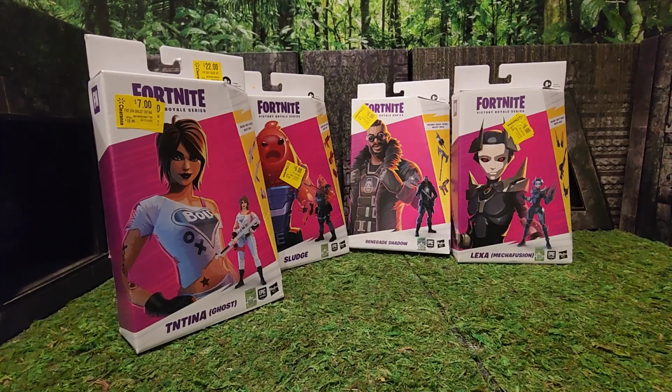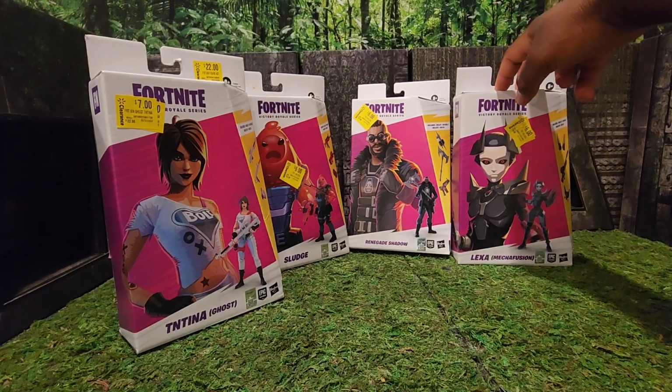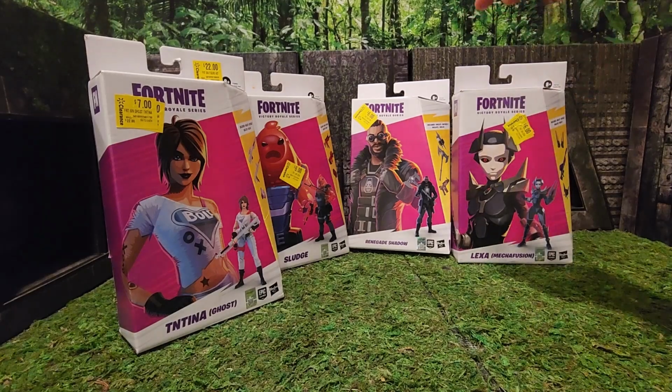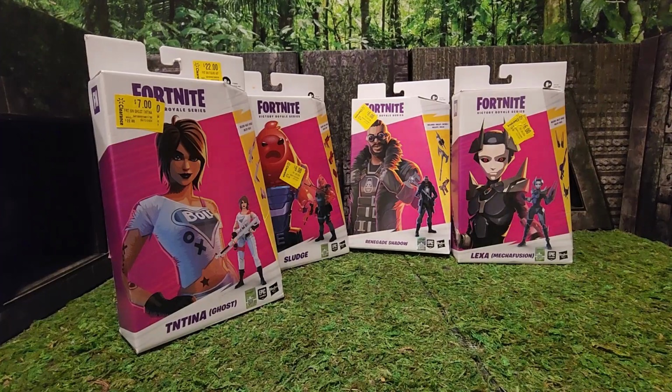Now, if you caught on, or if you heard me in one of my previous videos, I am a reseller. So I did pick up multiple versions. So I did get about three of these, three Mecha Fusions. I got three Renegade Shadows, two Sludge, and just one of Tiantina's.